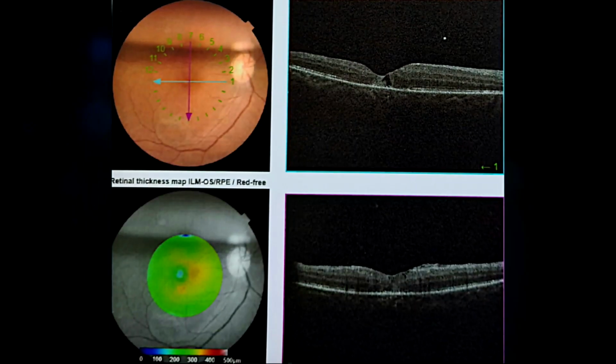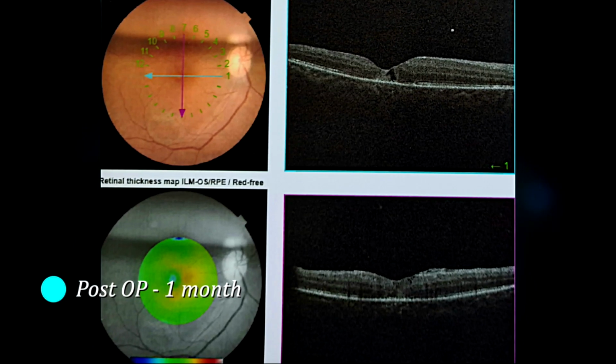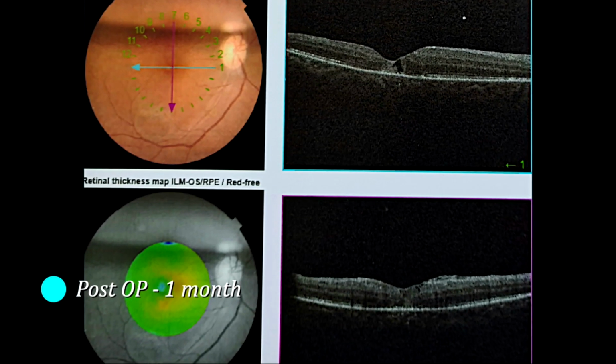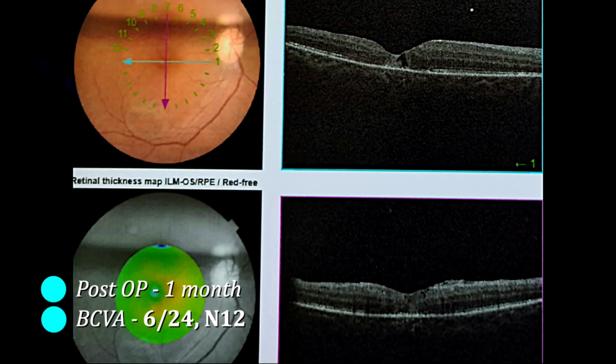OCT obtained 1 month postoperatively shows a closed hole, and the C3F8 gas fluid interface is visible on the accompanying fundus photo. The patient, thankfully, had recovered visual acuity of 6/24 and N12 in that eye at that time. Thank you.